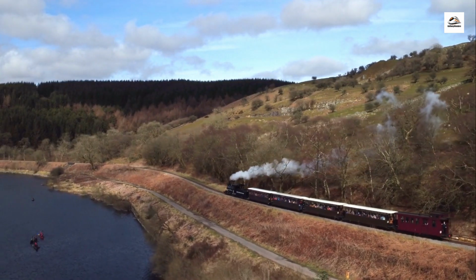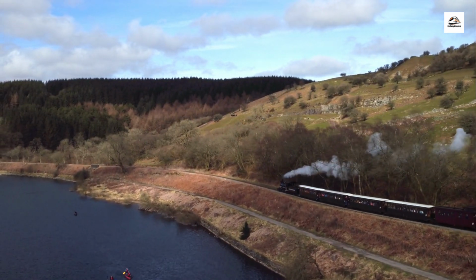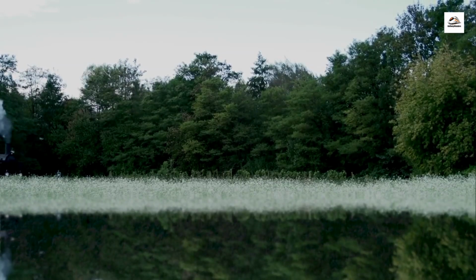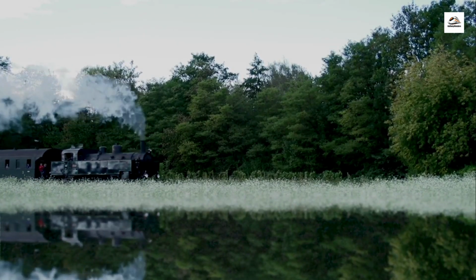Now here's something that even railway buffs might not know. Despite being called the Atlantic Coast Express, none of its destinations actually touched the Atlantic Ocean. All the stops were on the English Channel. The name was pure marketing magic, designed to conjure images of distant, dramatic coastlines.